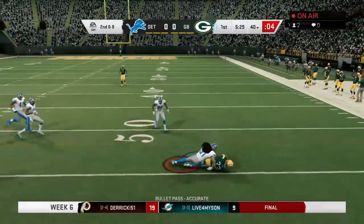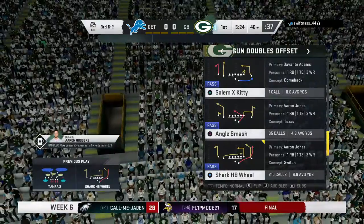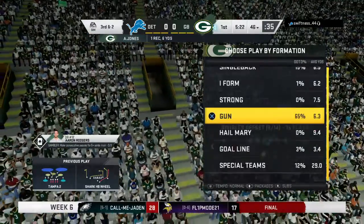Rodgers, this complete to Jones. And they get to him after a gain of 6 to the 46. That's a gain of 6.